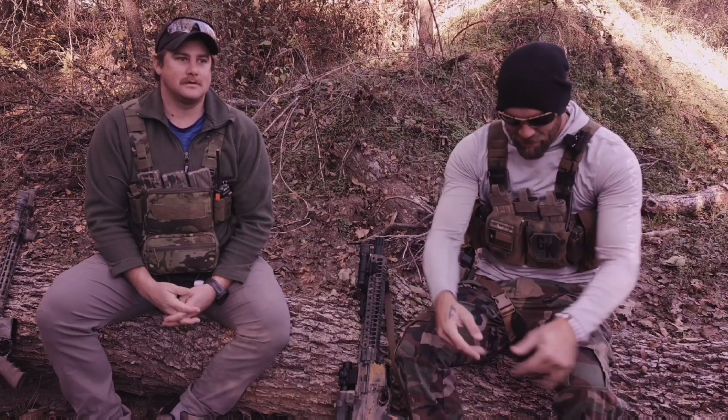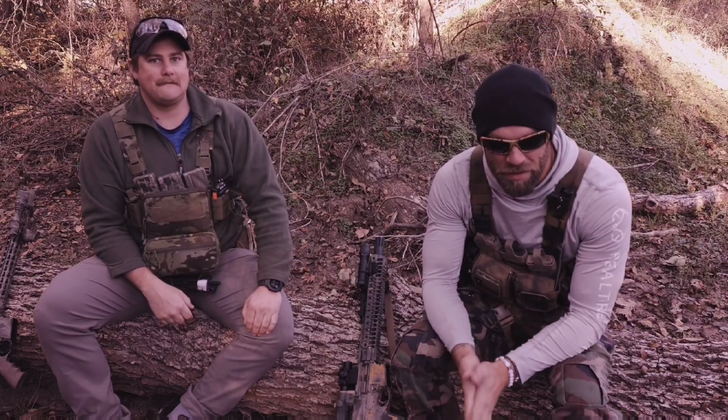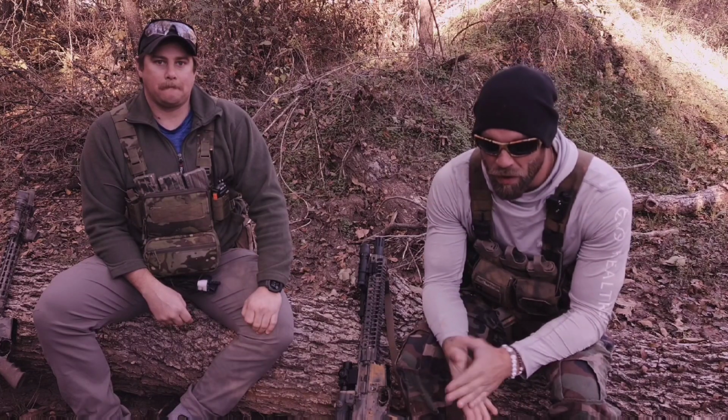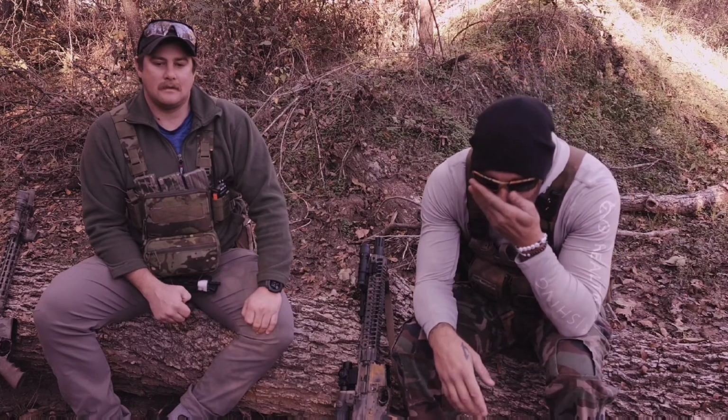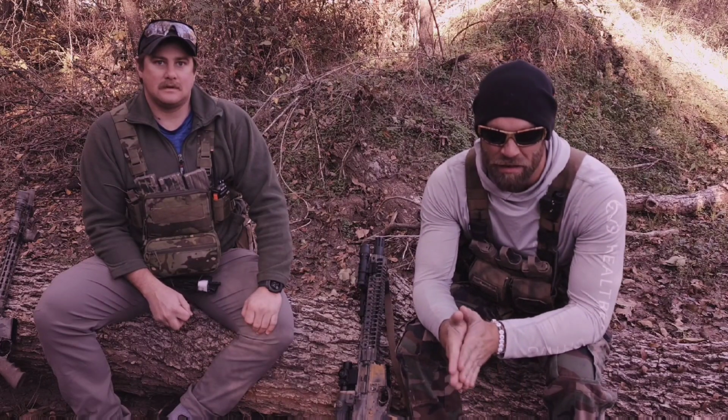One of the reasons why I personally like to run chest rigs over plate carriers is speed and maneuverability. My last profession, I learned that the hard way, and when it comes to fighting, you want to have obviously mission essential gear that you need on you, but other than that, you want to strip away everything that you can possibly think of.